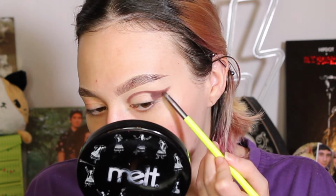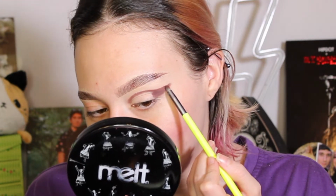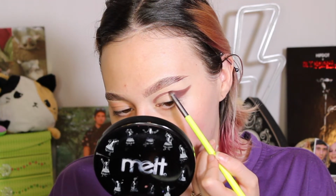Give it a little baby blend. I'm going to kind of wing it. I'm going to take it into the crease. Just give it a little baby wing as I continue to take it out further and make it a massive wing. Oh my goodness. I have no idea what I'm doing.